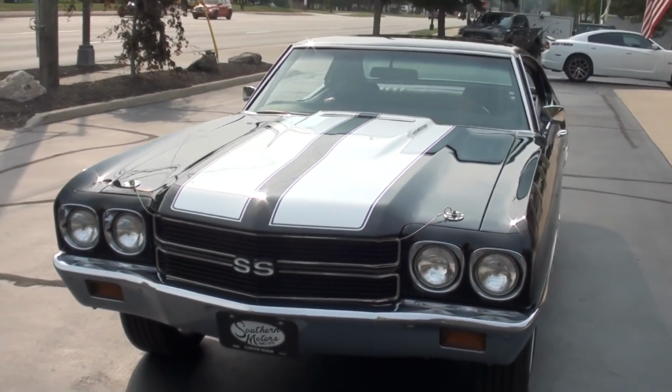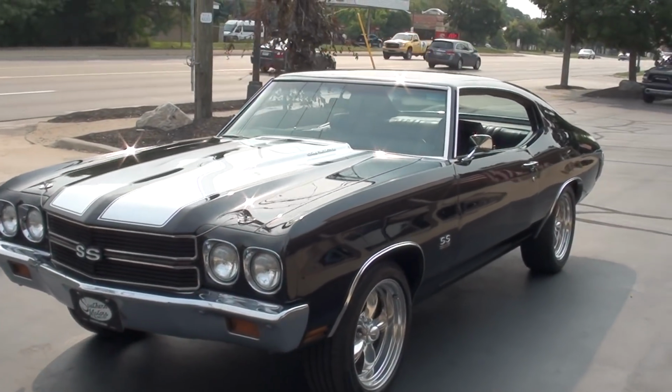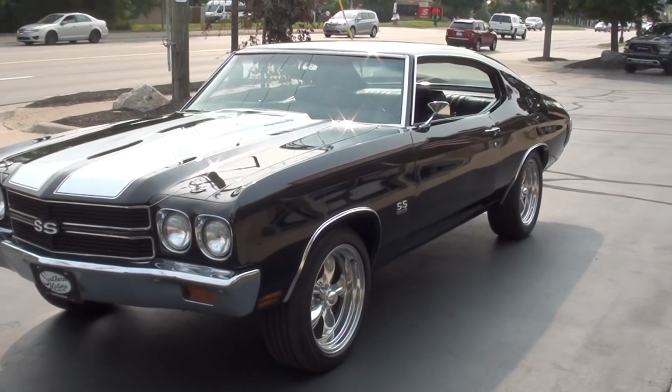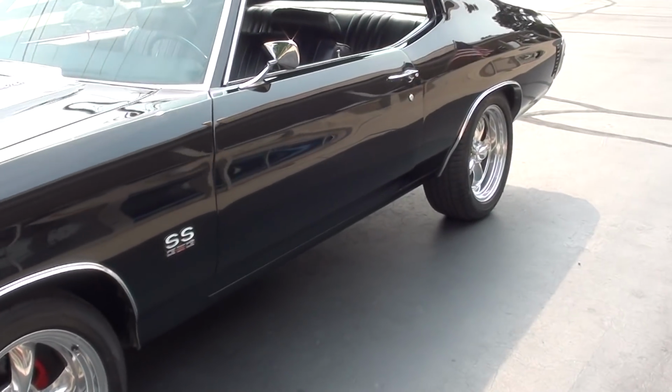Today, we're going to take a look at a beautiful 1970 Chevrolet Chevelle. Great car, guys. We actually sold this to a buddy of ours a little over a year ago, Dale, a local guy. Just a great guy. He's decided he's going to sell it. He's bought a '57 Chevy.